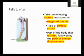Factors with the fall: height of the fall, the surface that was struck. Was it plush soft grass, or was it an asphalt playground or a concrete driveway? Which part of the body impacted first? Did she fall, land on her heels, and the forces are transmitted up into the lumbar spine, or through the pelvis, maybe fracturing the pelvis, up into the lumbar spine? Or did she take a header out of the tree and land on her head on the concrete?